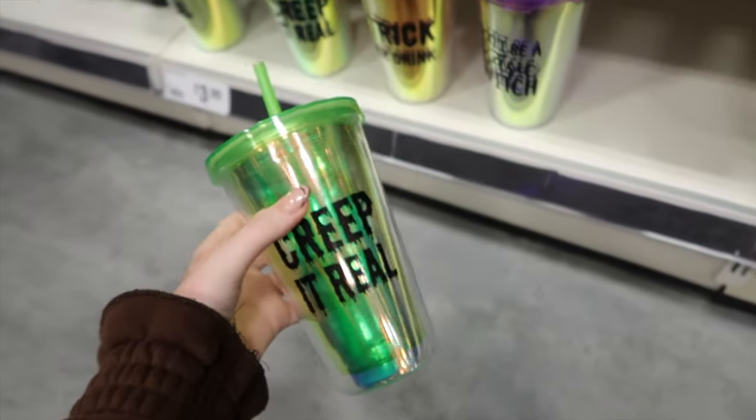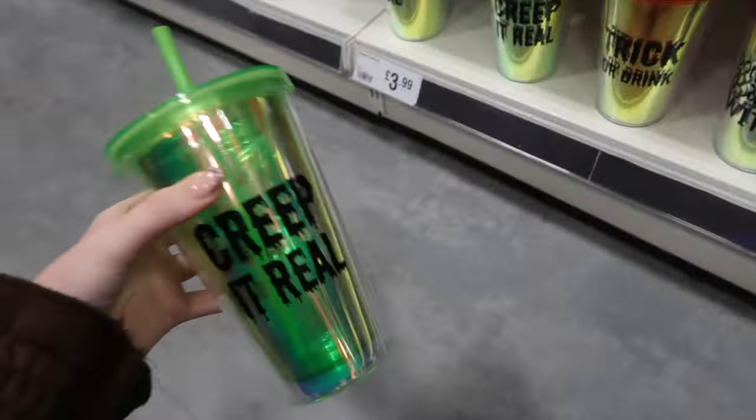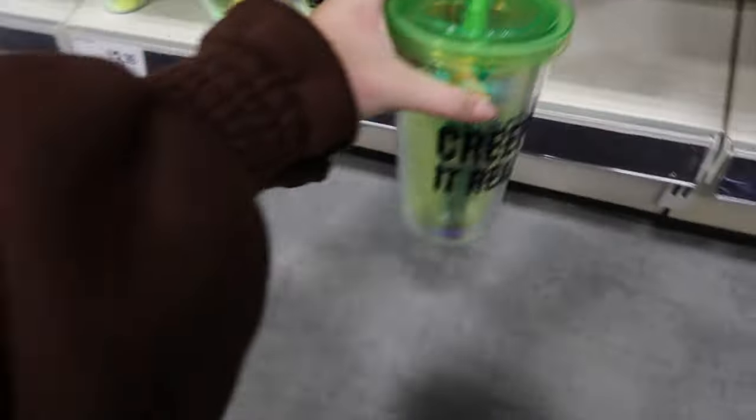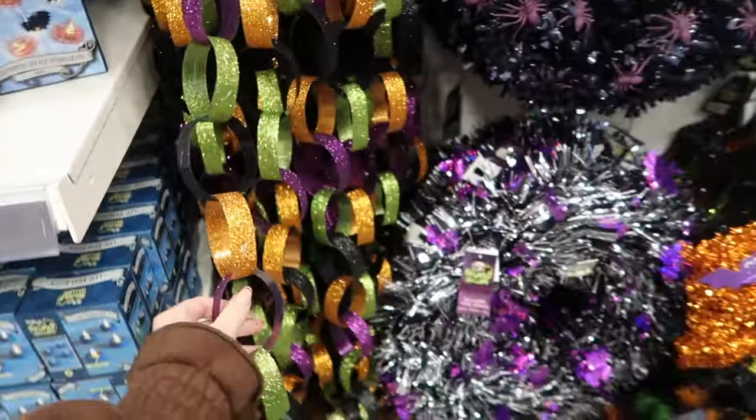Oh, this is cute, look. The boys would like that. Creep it real, because it's like a creeper as well from Minecraft. Creep it real, like keep it real, but obviously you've got to drink up witches. Only a pound as well, that's really good. Don't be a basic witch. That is so cute. They're like £2. It's actually so cheap here. Oh, look at the little spooky paper chains as well.